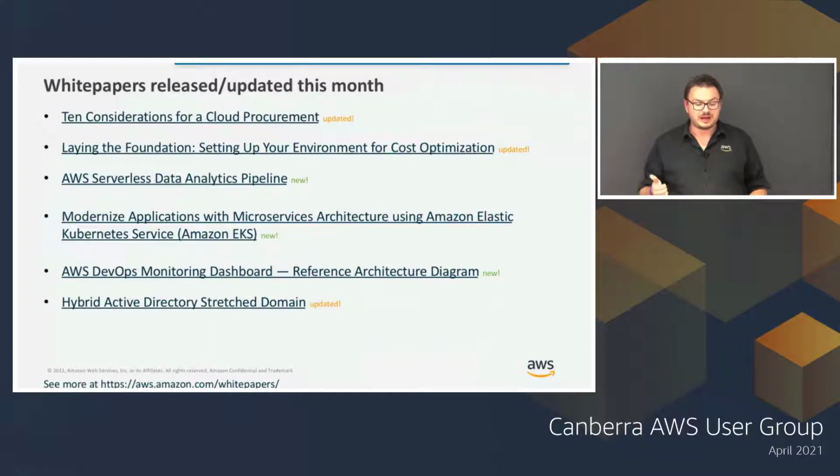There's a new white paper around the serverless data analytics pipeline. There's one around modernizing applications with microservice architectures in Amazon Elastic Kubernetes Service. So if you're in that space of looking to re-architect applications into microservices and Kubernetes is your thing, that's one to definitely check out.